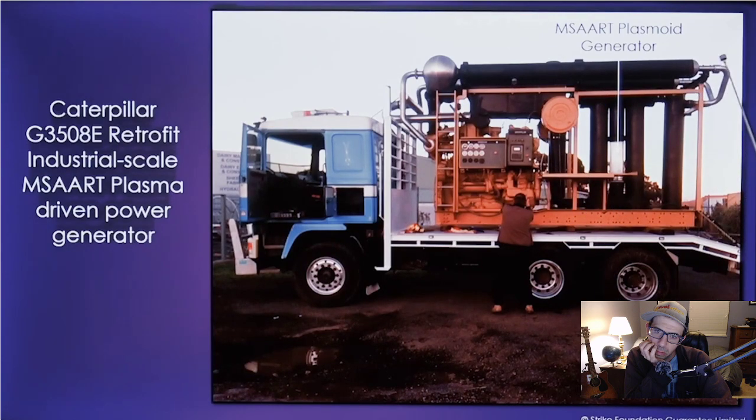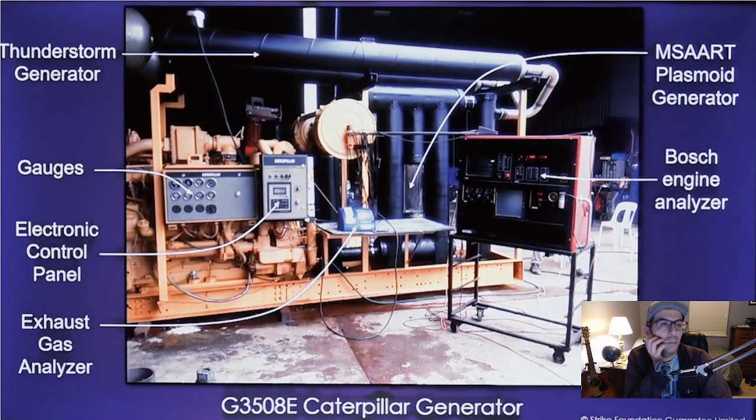This is the negative charge end, this is the positive charge end. And the spinning here creates lightning, which charges the plasmoids, which then recover the heat from here, reconstitute the compounds, and then bring the plasmoids into the combustion chamber as effective fuel. Next. So here you can see recover the heat from up there.